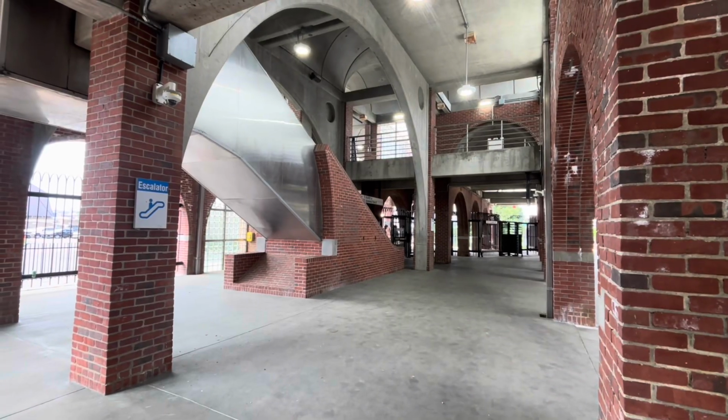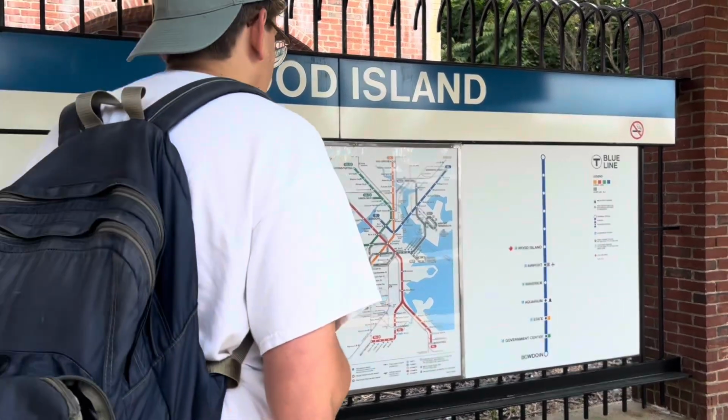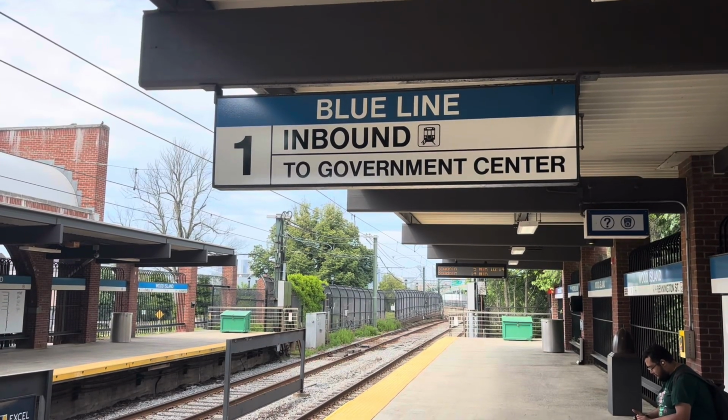Let me explain. So now that I rode the Blue Line, I've officially been on every color of the MBTA, and that is a good feeling. We're at Wood Island Station right now. That was on purpose because I want to show you guys something. Look above me. That's overhead catenary. For rapid transit systems in the United States, that's pretty rare.